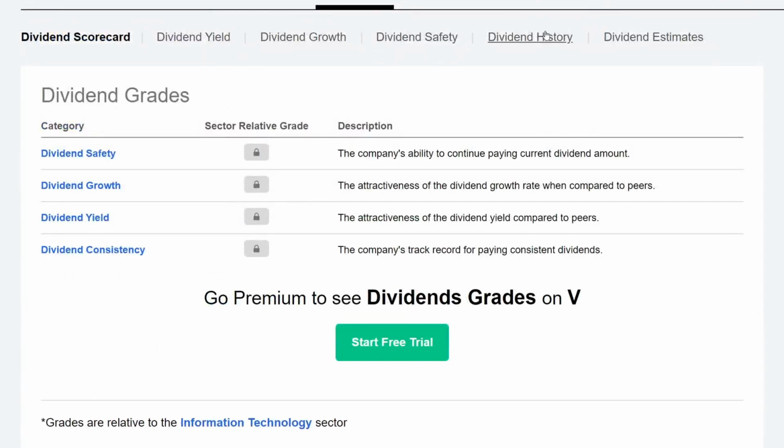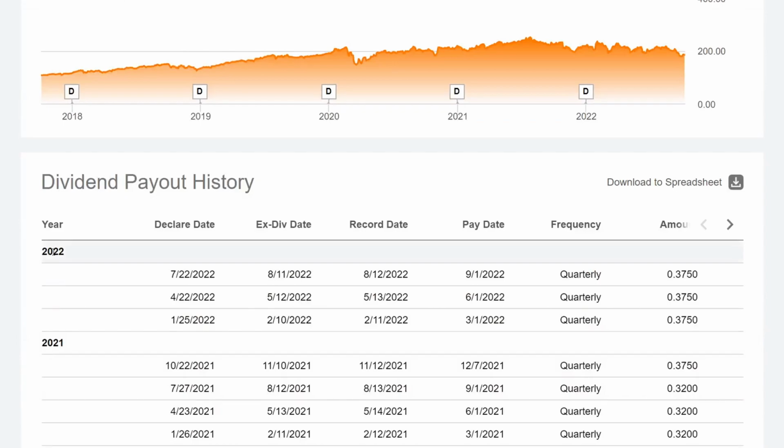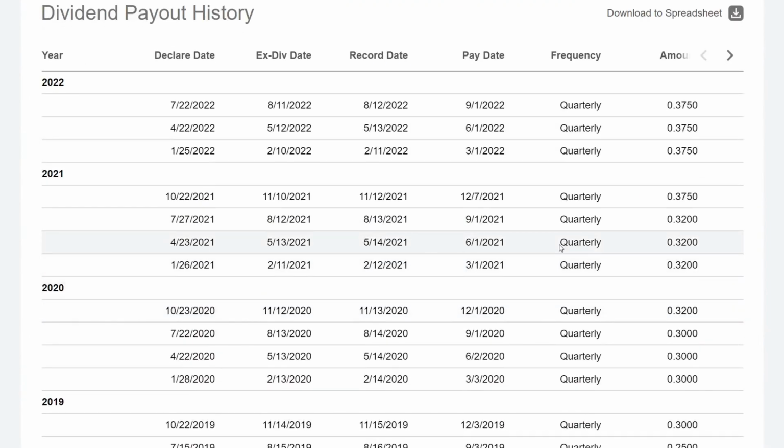If we look at the dividend history and we scroll down, if we look at 2021, you'll see that they were paying 32 cents, and then in the fourth quarter they announced 37 cents, and you'll see that they announced its dividend on October 22nd of 2021.